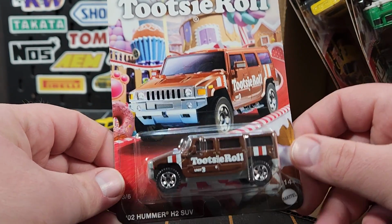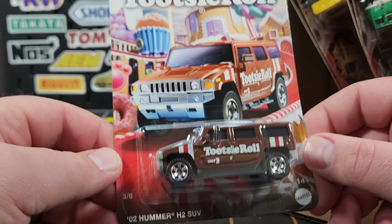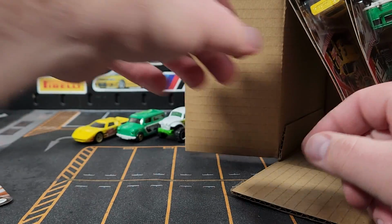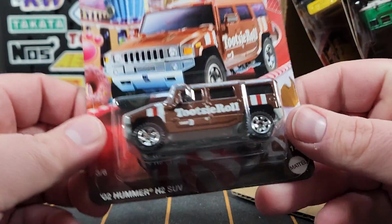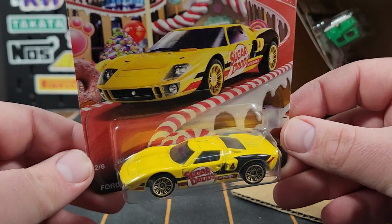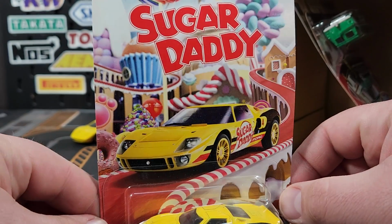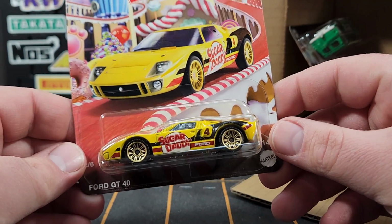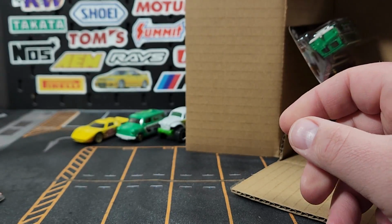We also have the Tootsie Roll Hummer H2 SUV, 3 of 6. Again, card art's going to be different, but there's not going to be anything different with the models. Get another Hummer right there. The Ford GT40, this is the classic Ford GT, not the new Ford GT. We get one of those in Sugar Daddy, and then we'll pull the other one out. You get one more in Sugar Daddy. So everything has been 2 for 2 thus far.